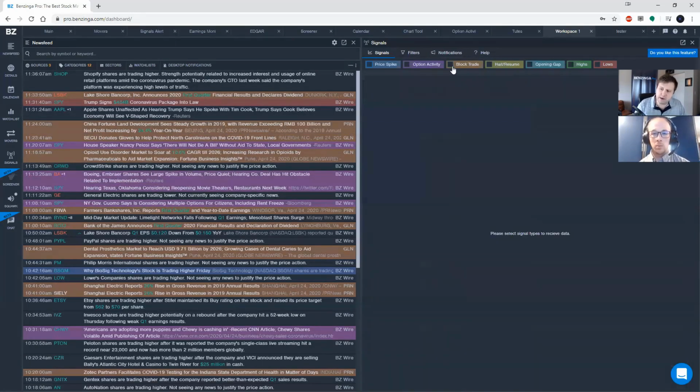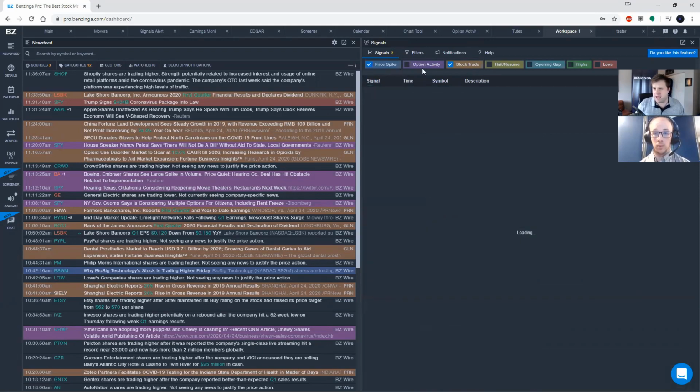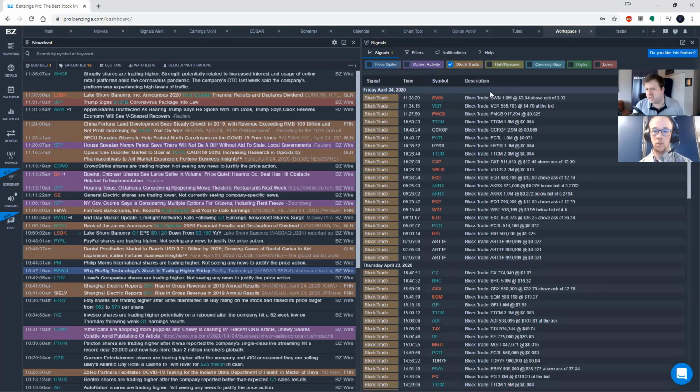So Daniel was asking about block trades. So let's go ahead and turn block trades on. You'll notice that I turned the price spike off and then turned block trade on. You don't have to do that. You can actually add multiple signals to one window, but as you can see, it kind of clogs it up. So if you're looking for something specific, there's no reason why you can't just select one of those particular signals. Throughout the course of the day, I actually use several of them. It just really depends on what I'm doing.